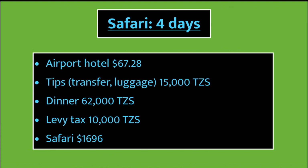The dinner the first night at the hotel, and then we had to pay a levy tax or a tourist tax. And then the safari itself, which was 4 days long, was $800 a person, but that included everything. That included your transportation, entrance fees to the park, all the meals, the driver himself, and then the lodges that you stayed at. So in total, you think, okay, it's $200 a person for a full day's worth of activities and excursions and everything included.